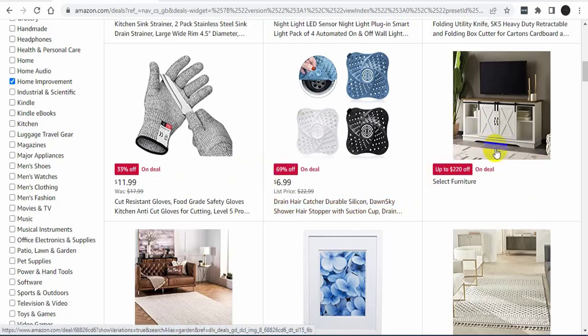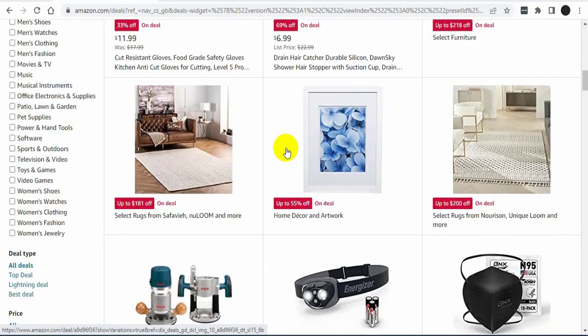Select your furniture, with deals up to $20 off. You can see this item here. Choose your item and buy this item. This item is for select routes from Staples and more.